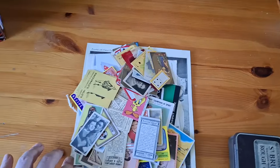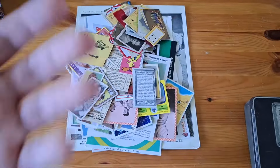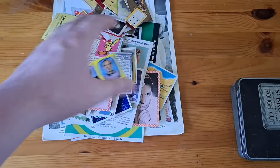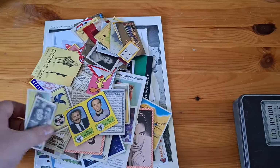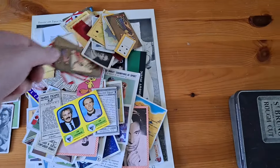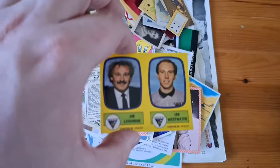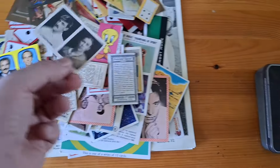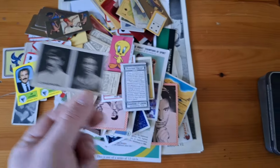I bought off him multiple times over the 8 years. I collect football cards and sports cards, and I think I paid £15 for all of this. So lots of football stickers, movie stars, there's some Disney stuff in here, some stickers from like the 80s. Some cards are from like the 1920s, I think. Nothing majorly special in there.